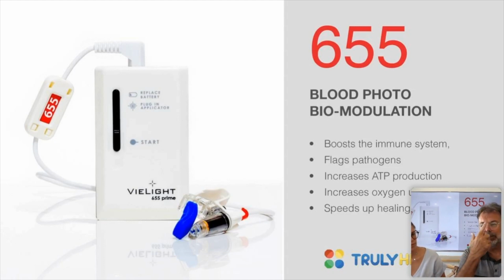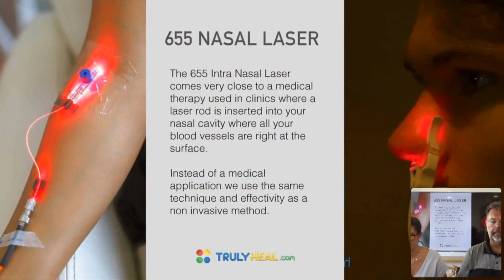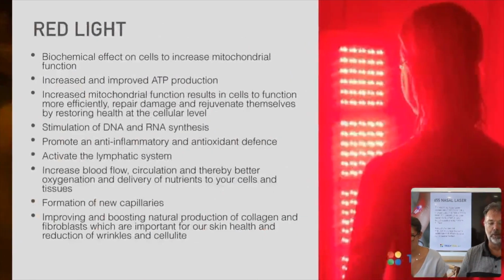It's not a treatment for your nasal cavity. It's not a sinus treatment. It's a systemic therapy. We treat the blood, and because the blood is at the surface, that's why when somebody hits you on your nose, you bleed. It's right at the surface. And that's why that's the application area where we use that red light. It's also the least invasive. Exactly. Now, you can see here, it's nose or arm. I prefer my nose. It's really easy and very, very simple.